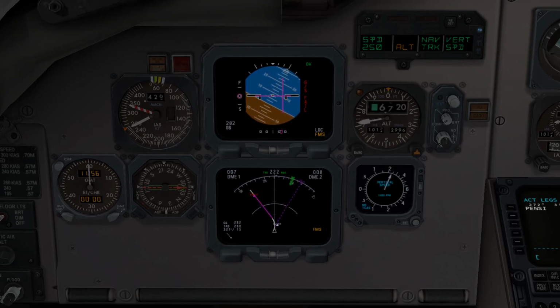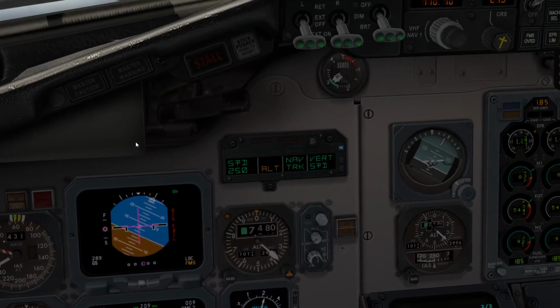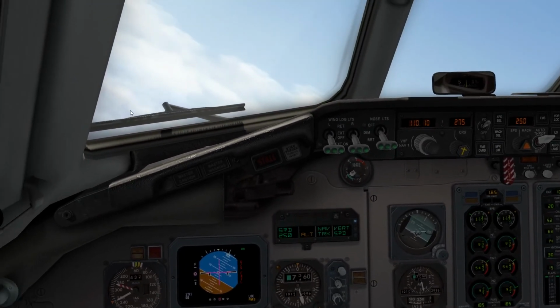Yeah, nothing really spectacular about this. Climb to 10,000, no higher until given instructions. 250 knots by Rivet or Zaley. So yeah, it's pretty cut and dry. Not a lot to it.